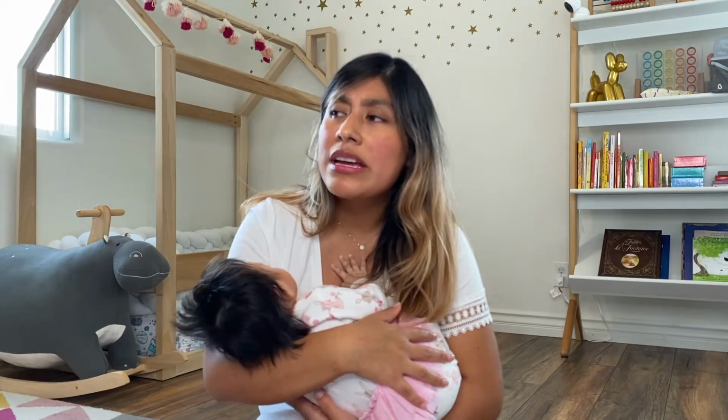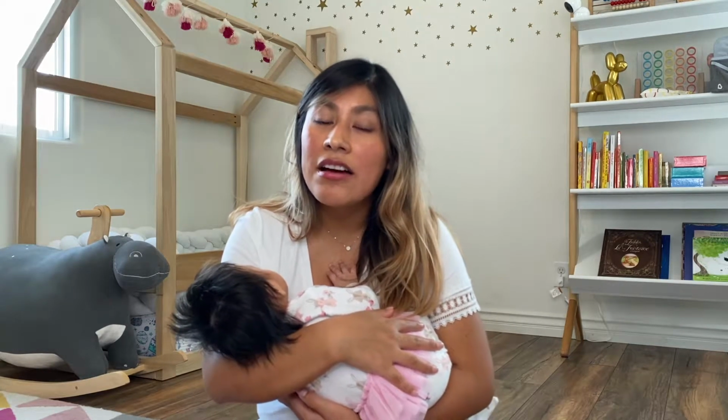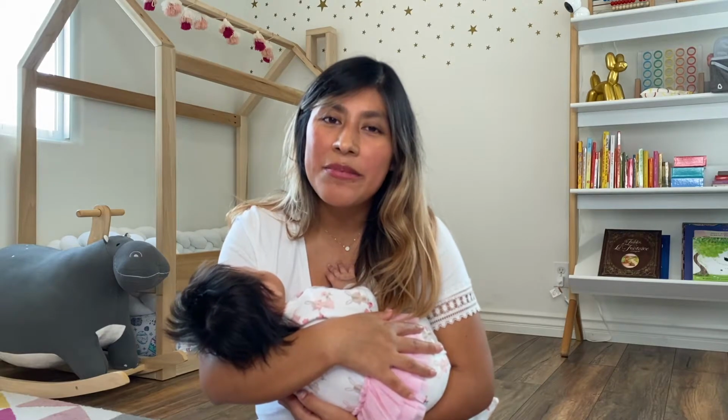And so you can take advantage of that, and while they're doing tummy time, give them something to look at. We do some black and white cards. She has fun with them. She stares at them, but I also put objects. And also when she's doing tummy time, I get down there with her and I try to make that eye contact, and I try to talk to her, just spend that time with her.